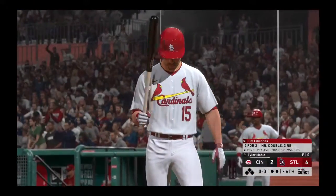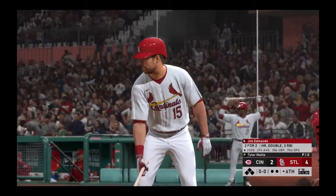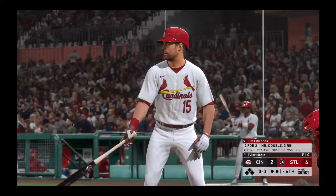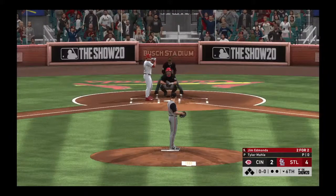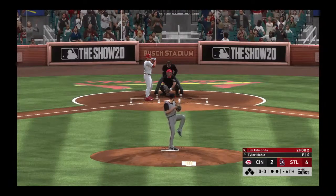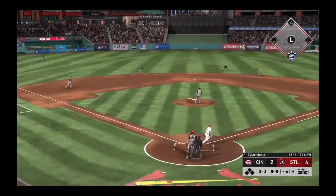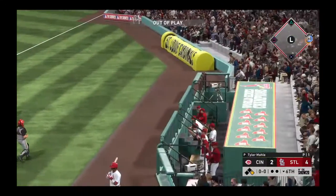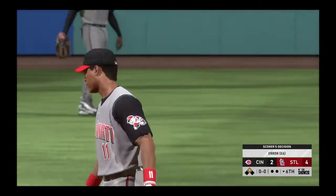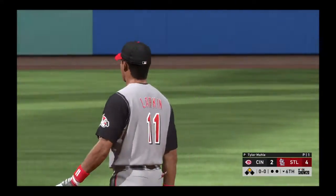Ready once again, Jim Edmonds. Leading off for the Cardinals, the center fielder, Jim Edmonds. Here's the first pitch to him. Back up the middle. Picked up by Larkin, and he overshoots his first baseman as it's over his head. Yeah, and when the ball left the bat, you figured it was a routine.